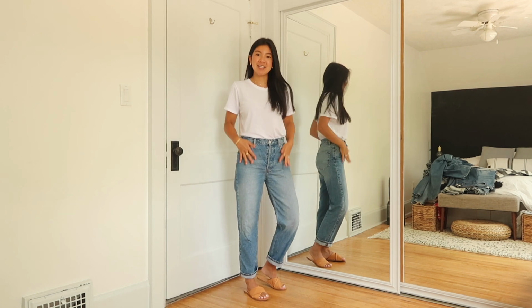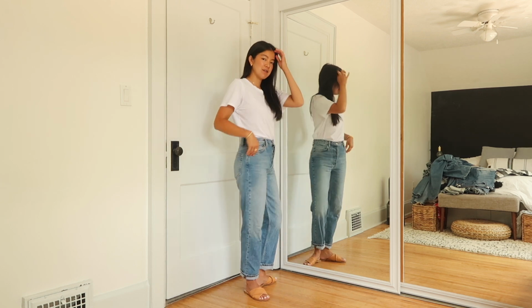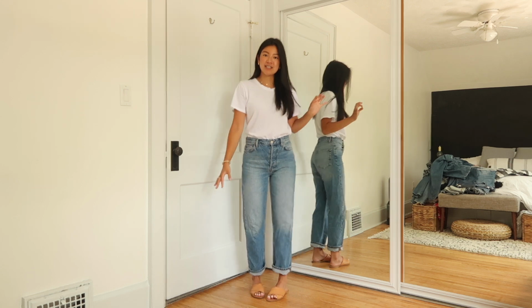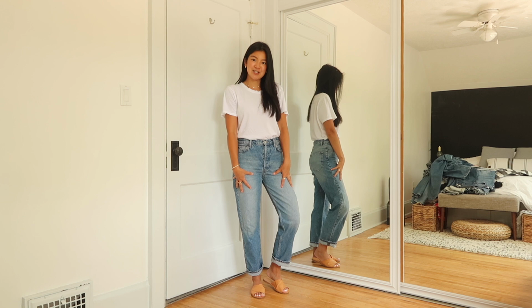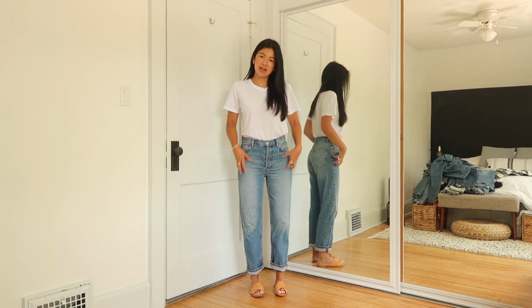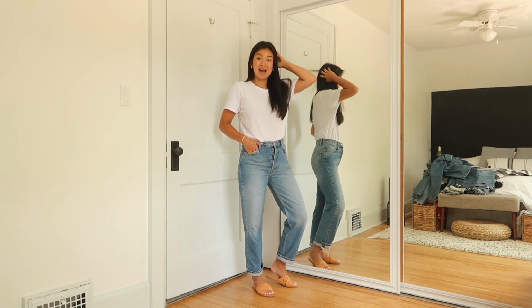These ones I bought recently. I love the wash of them. They're basically my Levi's 501 skinnies, but not distressed and not 100% cotton. This has tencel in it, and so it's a little bit stretchier. Plus they are wider and looser and just a little bit more relaxed. So I really like these for a super casual jean.